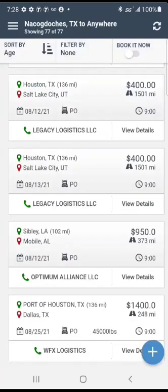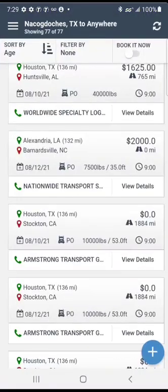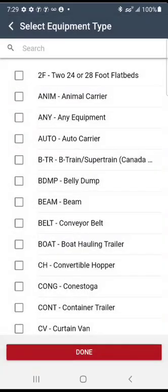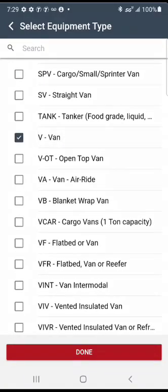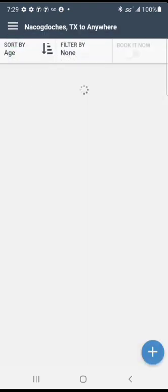Just a rundown of a few things around here. I'm going to take a real quick look, since some of you guys are doing van. Let's look at, when I'm doing 150 miles from my house in Nacogdoches, that includes Shreveport, Houston, and Dallas in there. So let's see what's available.